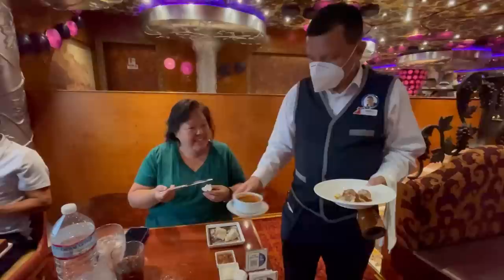When they bring out the tableside bread, they offer you butter or balsamic and olive oil. Or the third choice is bacon drippings. That's the first. So I got a piece of bread ready. Try this out.